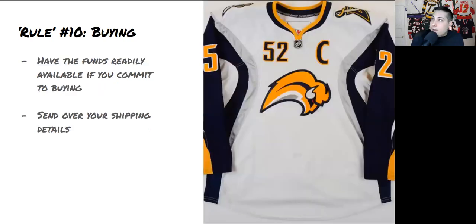On to number 10, some rules on the buying side. If you've agreed to buy a jersey from someone else, the best things you can do are to pay promptly. I'd say within 48 hours, if not sooner, unless it's otherwise agreed with the seller. Send your address, include your phone number for shipping purposes. If the funds become an issue, be upfront with that.